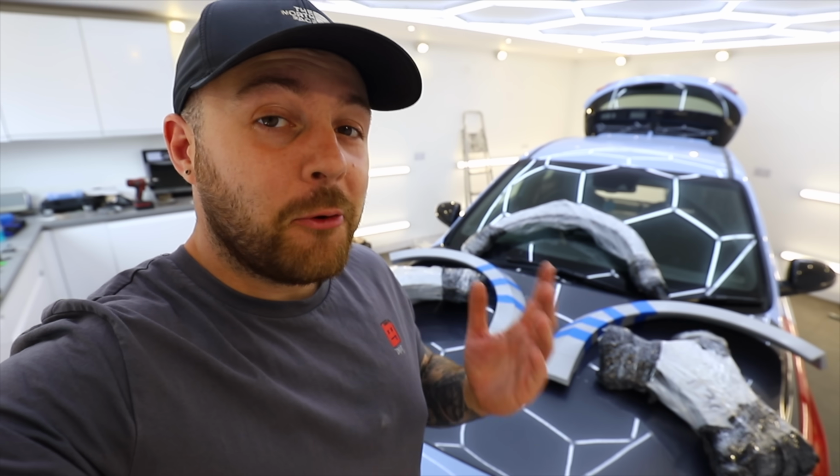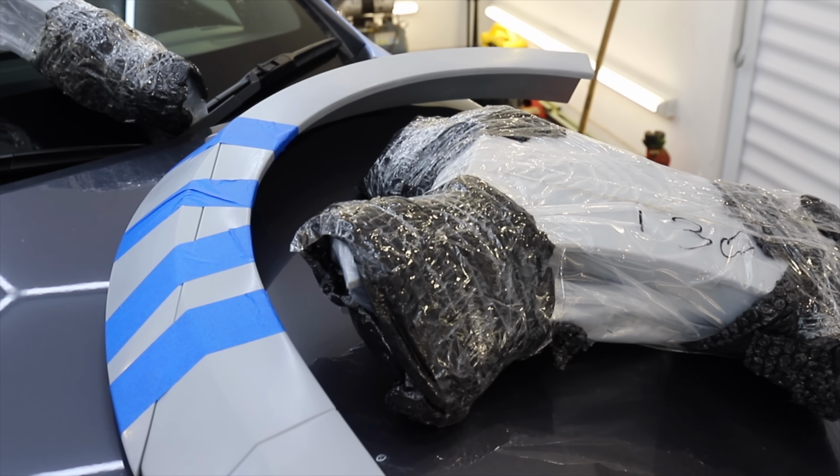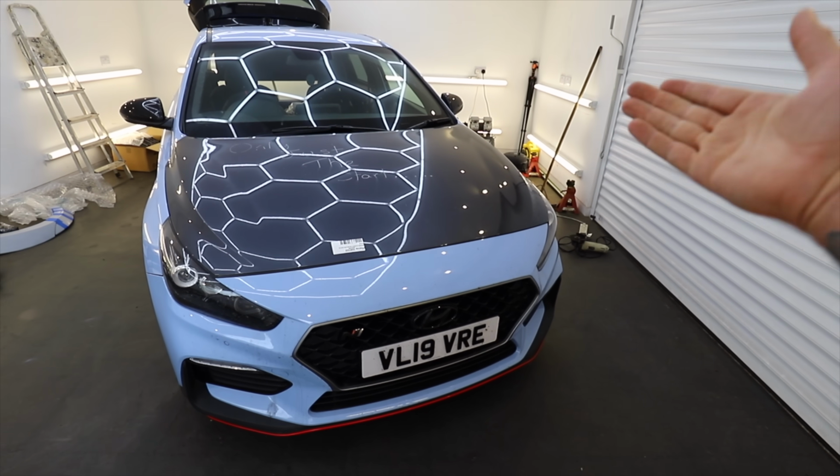Prior Design is the only company I'm aware of that make a wide body kit for the i30N, and when you lay it out on the car, it doesn't look like there's actually a lot here. The kit does also come with a splitter, a spoiler, and a diffuser, but it is still a pretty expensive kit considering it's fiberglass. And with that being considered, you expect it to fit pretty damn well. But with the current shape that my car is in, I don't think any kit would fit well.